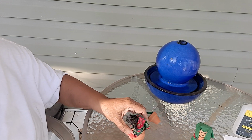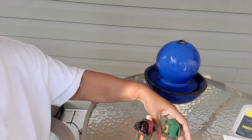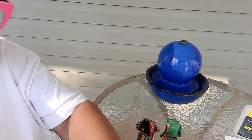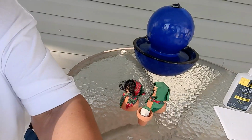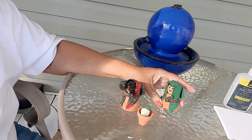There's Mary. Joseph. And the babe. But my camera is not low enough. That's what's happening. There we go. My camera wasn't low enough. Here's the little 3-piece nativity.